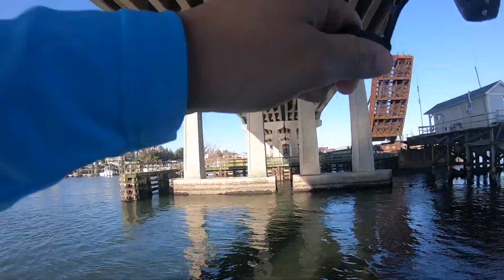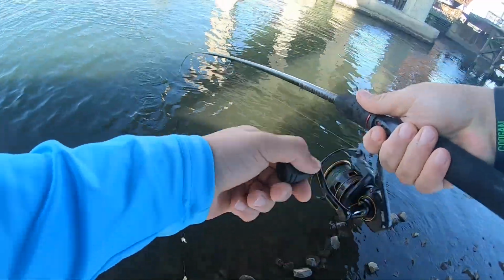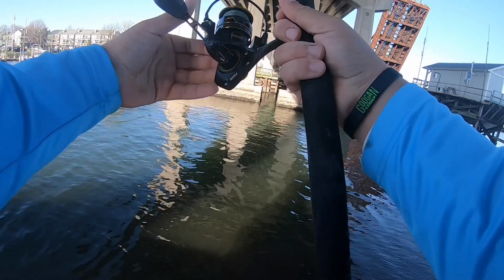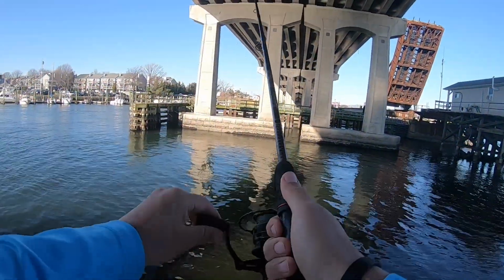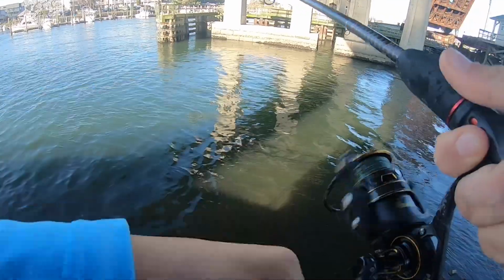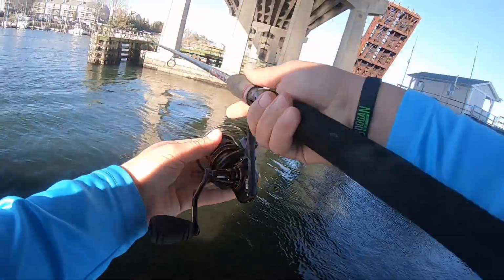Oh, I'm getting hits. Fish. They're in one little hole there. There, that's where they are. Hits. No freaking way. They're right in the stack down there. No, no, no. Right in there.